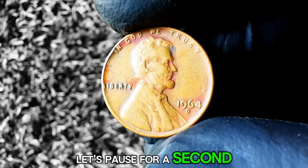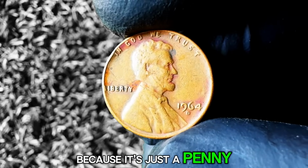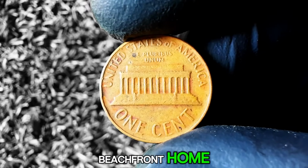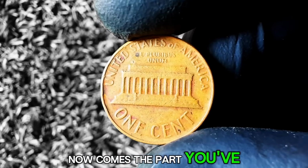Let's pause for a second. Have you ever dropped a penny and not picked it up because it's just a penny? If so, you may want to retrace your steps because the one you left behind could have bought you a beachfront home. Crazy, right? All right, back to business. Now comes the part you've been waiting for.